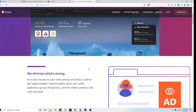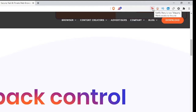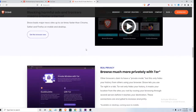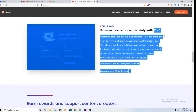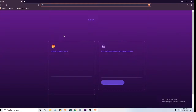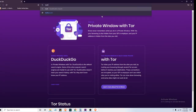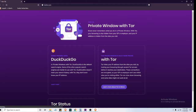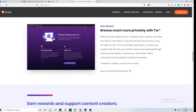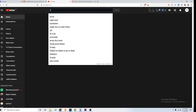Now, on top of that, you also get access to the same extensions that you would on Google Chrome, so you're not missing out on any of those either. And what else? We also got the Tor browser built in. So if you use the deep web, or if you're doing some fishy stuff online and you want to hide your browsing history, you can use the Tor browser, which is built in, and you'll be completely hidden from ISPs and the government.